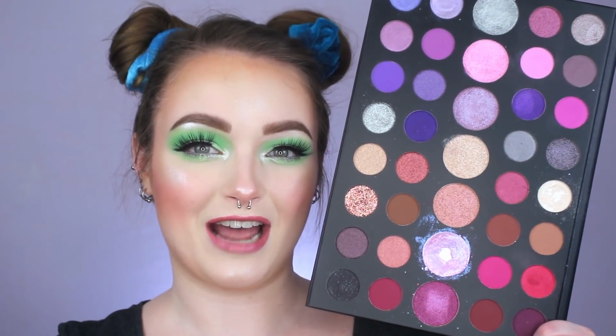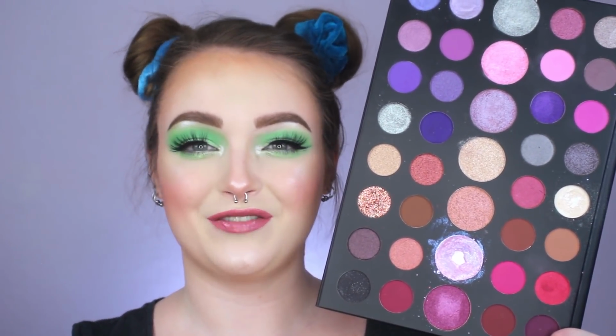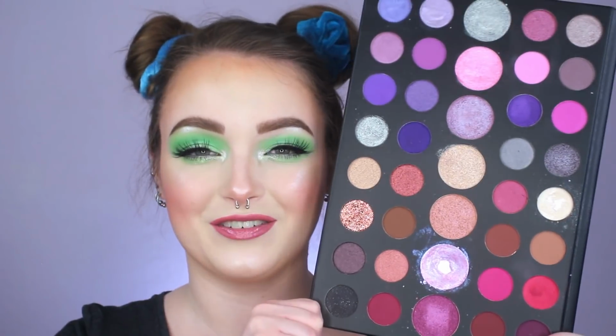And the last palette that I have from Morphe today is the 39S Sacha Gem palette. Literally one of my all-time favorites in my collection, hands down. And if you're into pinks and purples and you also love a lot of glitter, you definitely need to check this one out. Now, I only have one palette from Dose of Colors.